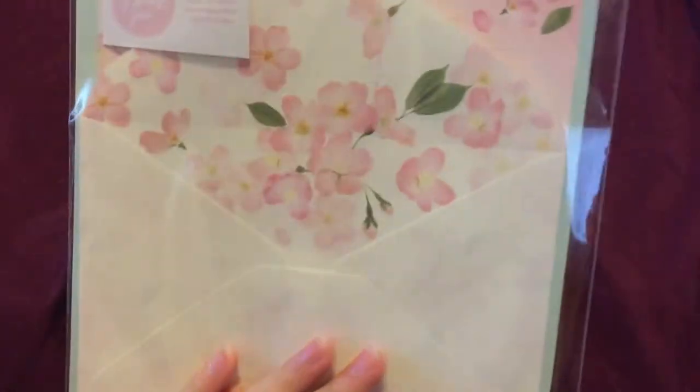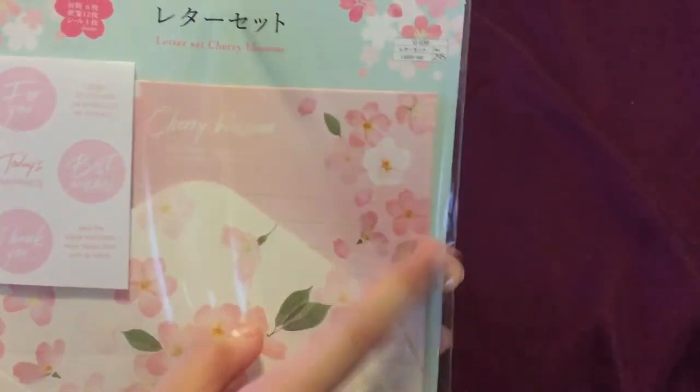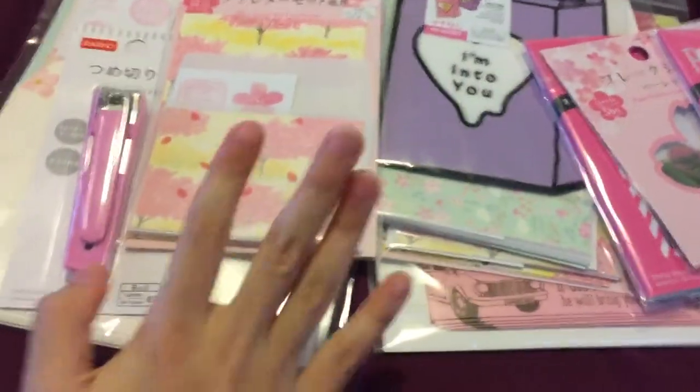And last but not least is an envelope set. So cute. Look at the inside of the envelope, it's flowers. It's a blossom kind of flower. It's white on the outside, but cherry blossoms on the inside. Most of their new items are cherry blossom designs. And it comes with this notepad. So these are the things that we got from Daiso, and you can see it is full of cuteness. The design is so pretty.